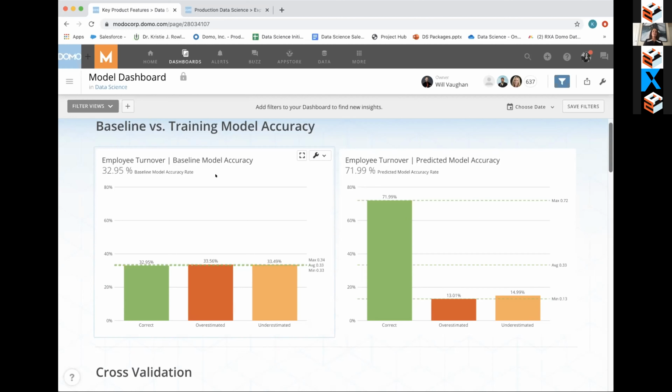In this particular example, the business was estimating employee turnover. So they were creating estimates for when they thought employees would turn over, and they were right about 1/3 of the time. So a good model is one that gets us closer to 100% of the time, but it doesn't have to be 100%. That's not the definition of a good model. A good model is something that gets us better than 33%. So we built a model, and our validation set indicated that we were 72% accurate, which we thought was pretty good.